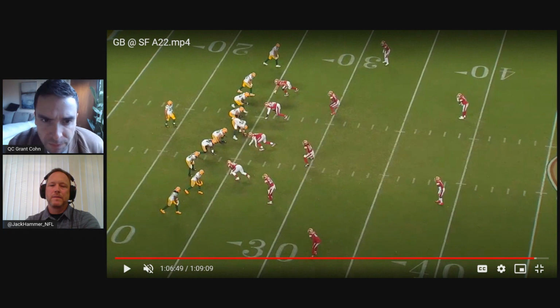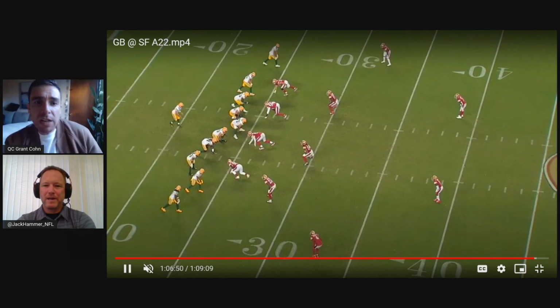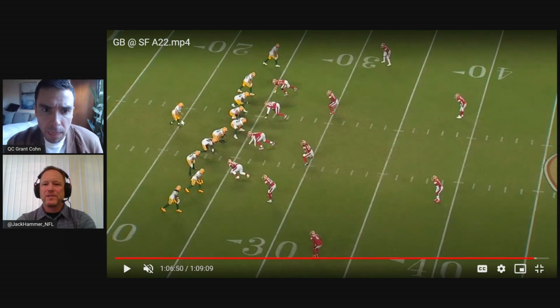Also, why are you lining up 5 yards off the ball? You know they're going to throw the ball here. It's not the first quarter. No, you have some situational awareness. You should be here. Yeah, you're 100% correct. Your linebackers are running back in the backfield. Your linebackers need to be deep, as deep as they can.